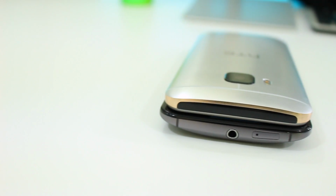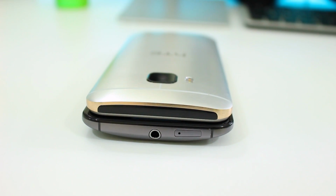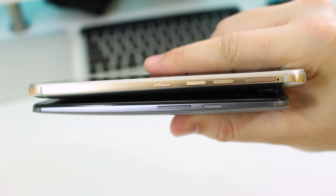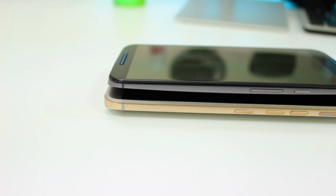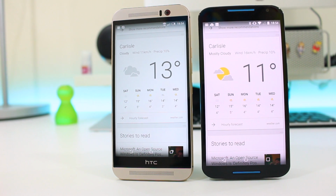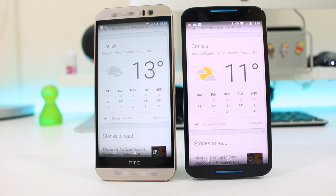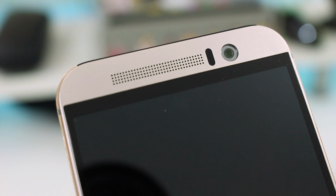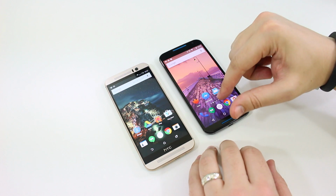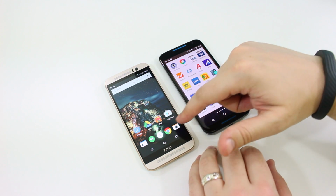Both phones have their volume and power buttons on the right edge, and again the Motorola setup is preferable. I often pressed the wrong button with the HTC One M9. The power key was too close to the volume ones and should be above the volume buttons in my opinion. One other disadvantage for the HTC is that its huge bezel and BoomSound speakers take up far too much space on the front. So despite being 4mm taller, its screen is 0.2 inches smaller.